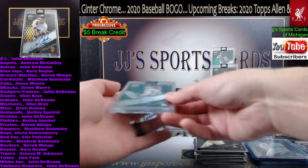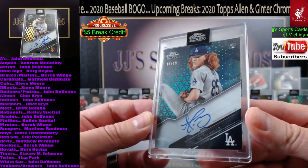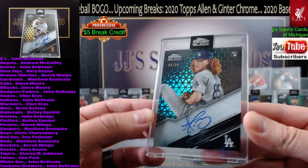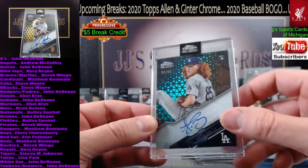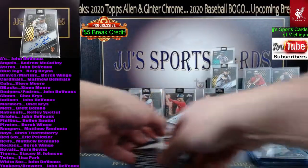And to finish this off, out of 99, it's an eBay 101. 99 of 99, Dustin May. There you go, John. Finish strong with two autos. All right, here we go. Quick recap, and then I'll let you be on your way.